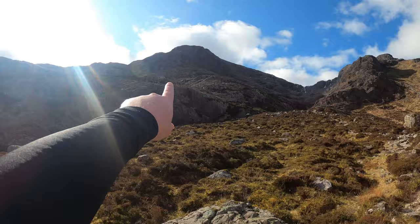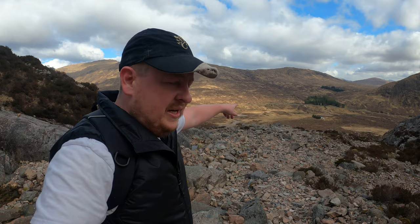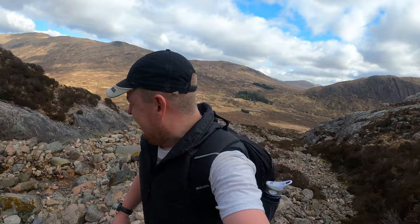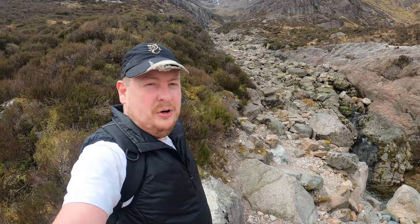Well, that was almost a bloody disaster. I took my jacket off about 50 metres down there and I left my GoPro. I was going to get it out to film this lovely trickle of water here and I thought, oh, I haven't got it. So I had to dash 50 metres back down there just to come back up. Bloody hell. Ah well, it means more time on this beautiful hill.